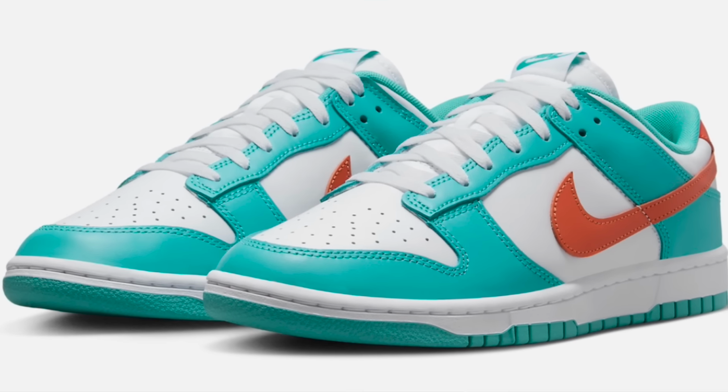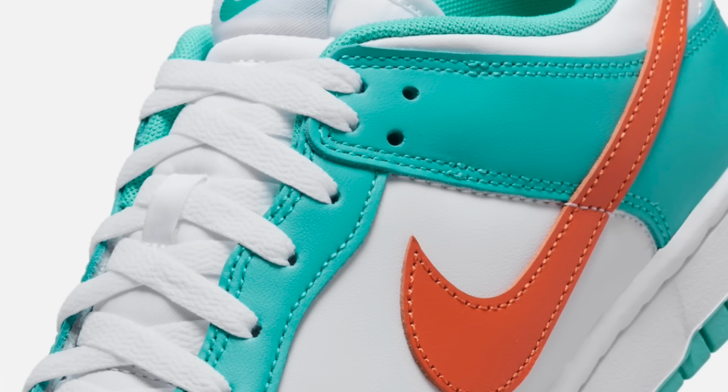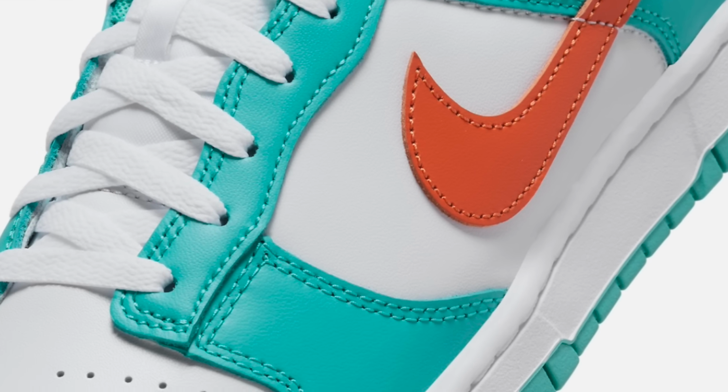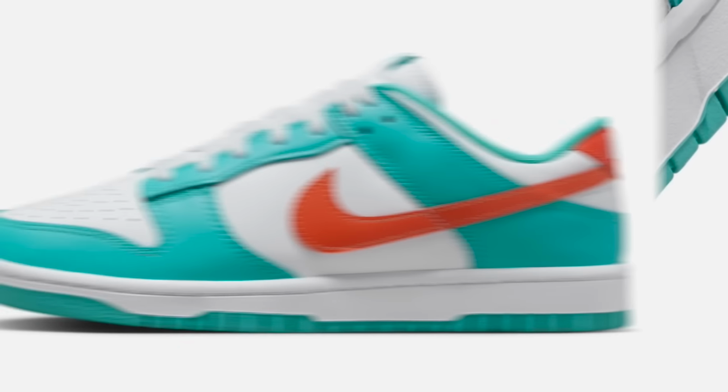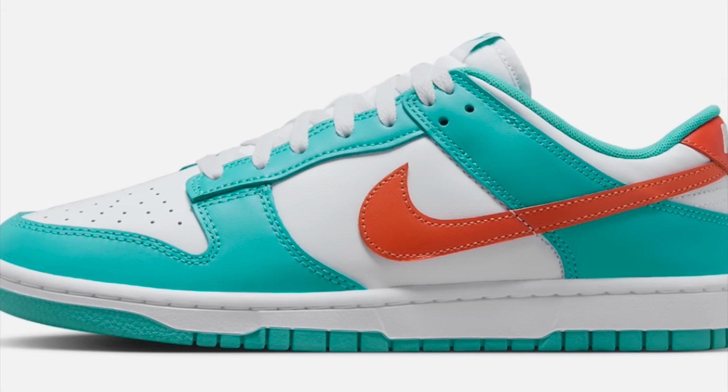But in the meantime, in some less exciting news, also on the 17th for $115, we got the Dunk Low Miami Dolphins dropping. I actually think these are some really nice colors on here, very vibrant, but I don't know if they're right for winter. Come summertime though, these are going to look absolutely incredible. As for resale though, I cannot say the same. I would expect these to just be personals.